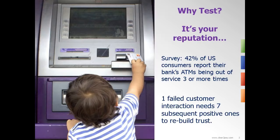So perhaps where we'll start today is to ask ourselves the fundamental question, why do we even test? Why do we need to do it? Of course, it's all about maintaining your reputation, making sure your ATMs are up online all the time, and of course making sure that you never hit the front pages of the newspapers reporting any problems with your ATMs. So let's kick things off with a couple of interesting statistics. The first one is that 42% of US consumers have reported that their bank's ATMs have been out of service 3 or more times.